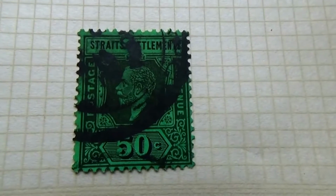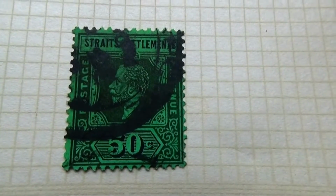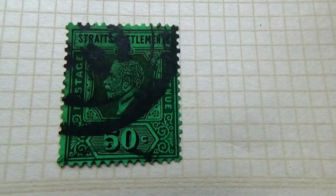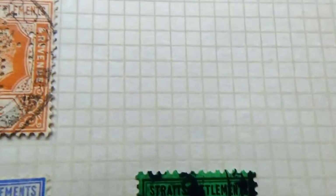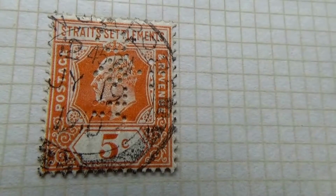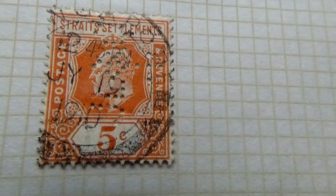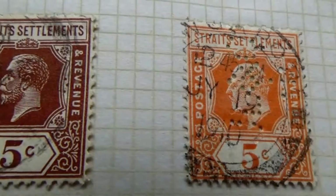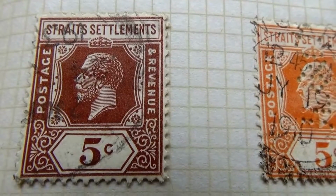And look at this one. 50 in green. Isn't that something? Very different. Okay. Then we have a 5 cent. It says 1907. Here's another 5 cents in brown. Postage revenue.